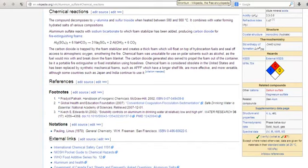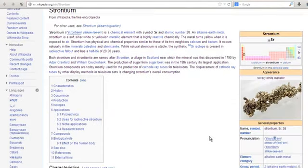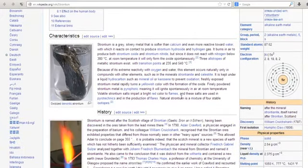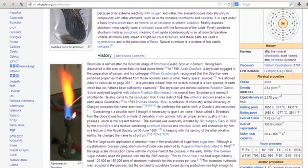Likewise with strontium, which we go into now, which is a whitish powder, also silvery white metallic, but that too is reactive to water. It can be dissolved in water. So there we have that one. And I was talking about this 3D thing.